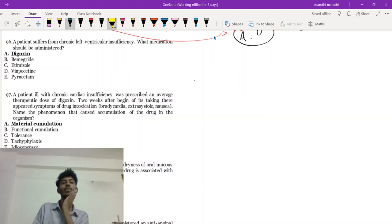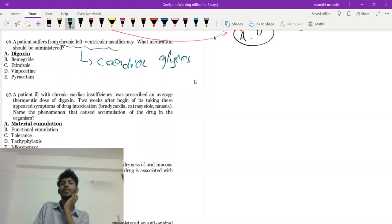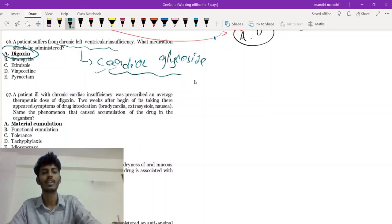Any patient comes to you with chronic heart failure, one of the most important drugs which should be given is a cardiac glycoside. So the drug of choice for chronic heart failure will be a cardiac glycoside. Which cardiac glycoside? The cardiac glycoside will be digoxin. Okay.